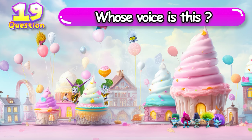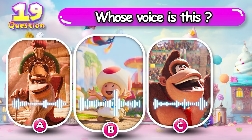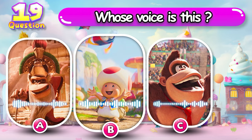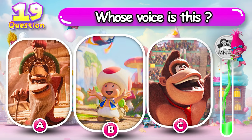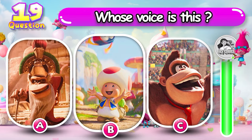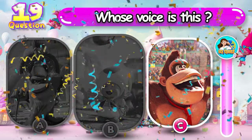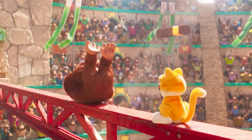Round 19. Whose voice is this? The cat box! The character we're looking for is Donkey Kong. Good job.